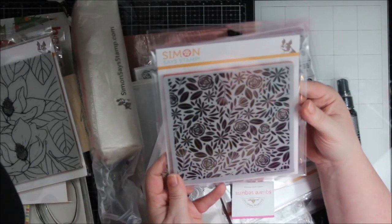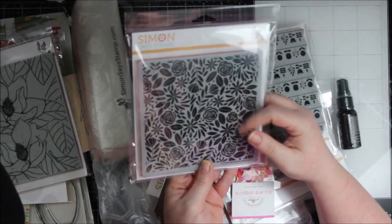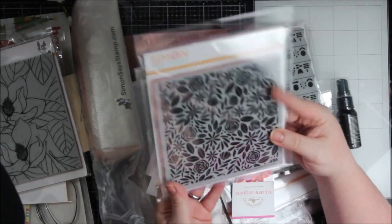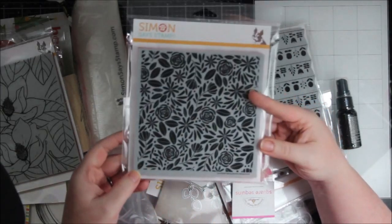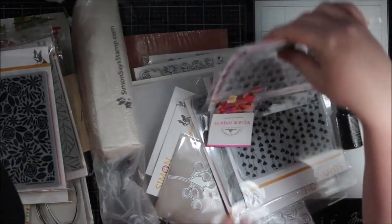The next background stamp that I pulled up here was the Spring Blooms background, and it's like solid floral images, little tiny, oh, I can just see, oh, it's so cute.